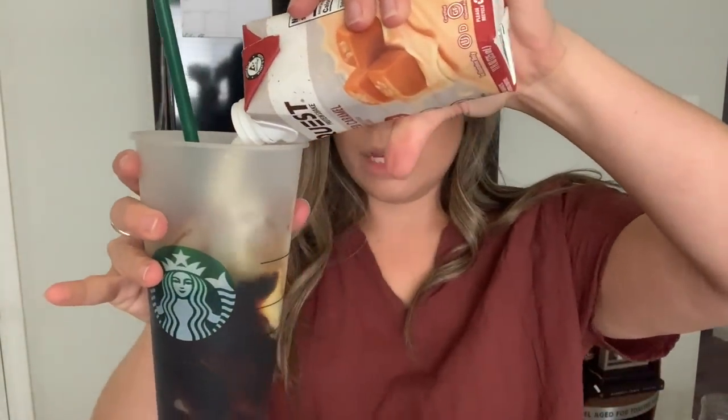I love how pretty it looks. Gorgeous. How fun is that? You feel like a barista. It's just so pretty. I mean, it's still good. It's definitely better than that freaking pumpkin milk.